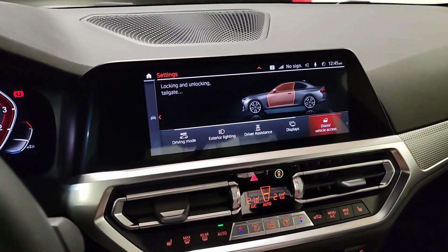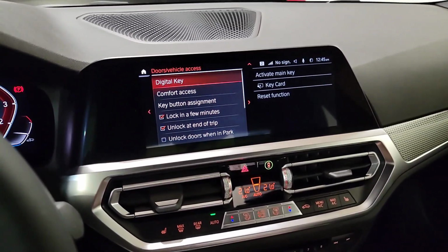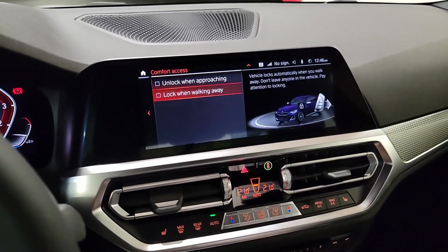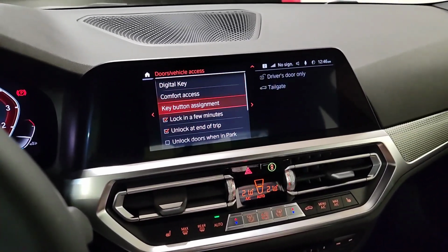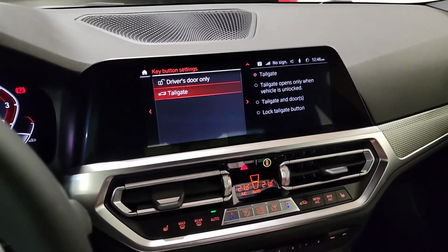And over here, under doors and vehicle access, I have activated my digital key just because I've never had a vehicle that had one before, so I thought that was neat. I've actually left this off, but I think I might turn on lock when walk away. Key button assignment, I've just got the driver door and the tailgate for now. Let's see how that works.